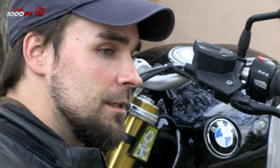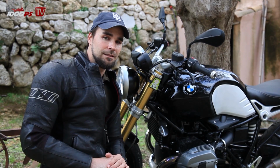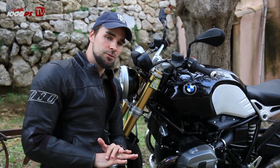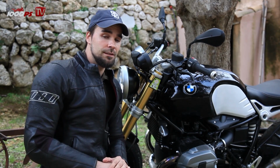The RnineT is powered by the old boxer engine, which means it has the same displacement, 1170 cubic centimeters, but it only has 110 horsepower and 119 newton meters of torque. Now, some might think that BMW just wanted to get rid of the old boxer engines that were left on the shelves, but I can tell you it was the right decision, because the air oil cooled engine has much more character than the new one, and it also fits the bike perfectly.